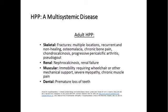will ask for ultrasounds of the kidneys, and we're really looking for any calcium depositions, and they can lead to some renal failure. From a muscular perspective, if you go to some clinicians, they may ask for a good physical therapy evaluation, and we're trying to understand more about how the muscular system is impacted by HPP. But we know that severe myopathy, weakness, the use of assistive equipment, as well as pain is very prevalent. And then dental, of course, the premature loss of teeth.